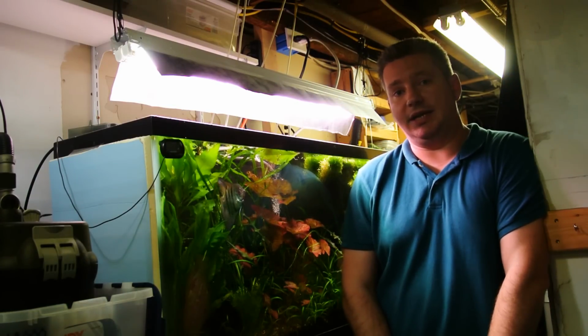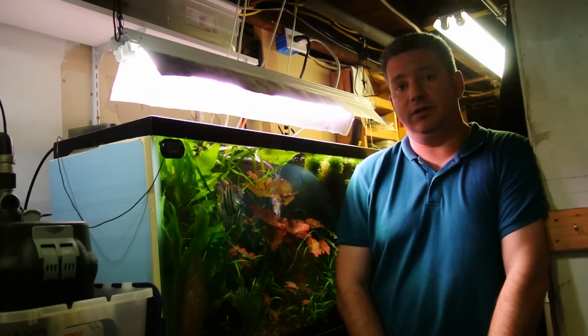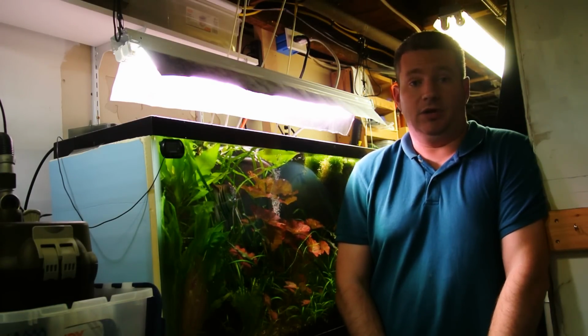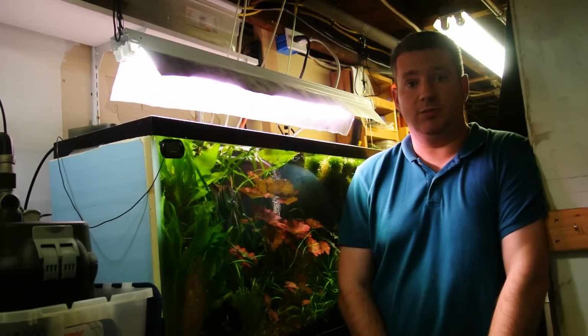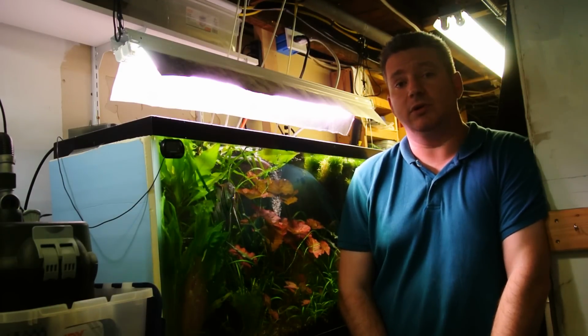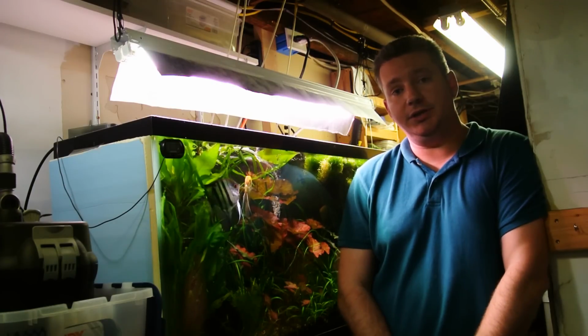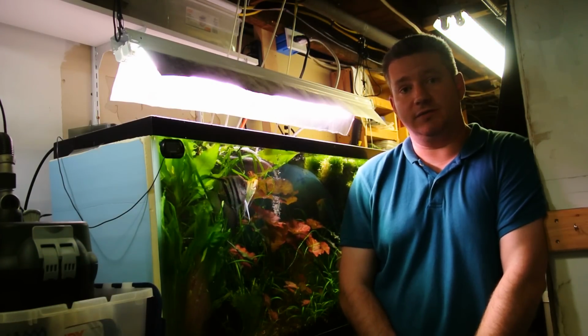But with those Tetra Second Nature filters, after a while, the cartridge with the filter floss, for lack of a better term, would get all dirty and gunked up, and in our infinite wisdom, we would take them to the sink, run them under some chlorinated tap water, clean them out real good, put them back in the filter, do a big water change, and lo and behold, the next day most of our fish would be dead.